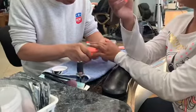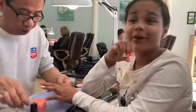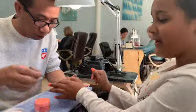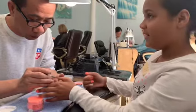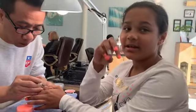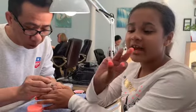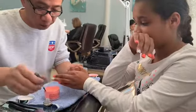And you guys, my nails were literally like this, but they were higher. My nails were so long when they took it off. She had nail tips on. Don't move, baby. She had nail tips on, so we took them off. Don't worry, guys. They were little teeny tiny ones. They were literally the size of my pinky. Yeah, it was really teeny tiny nails.